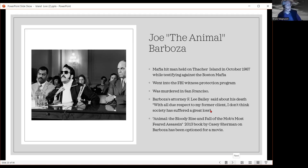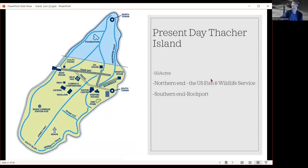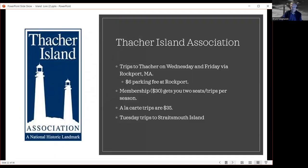But let's go to modern day Thacher Island. It's about 50 acres, and it's controlled partly by the U.S. Fish and Wildlife Service, and the southern end is by the town of Rockport. And like I said, it's about a mile off the coast. It's managed by the Thacher Island Association, which is based out of Rockport. And that's how you get out there.